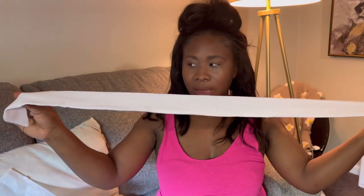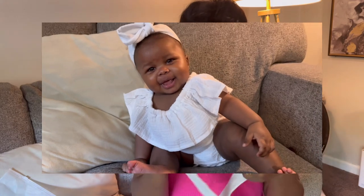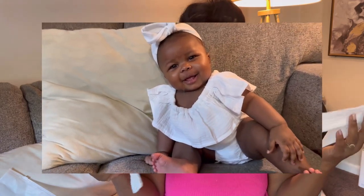This comes with the wrap kind of bow where you could tie it around your baby's head as you like. So definitely love that, and I love this fabric for summertime. It's lightweight, it's airy and free, so she won't get hot. So love that. Guys, we have another romper.